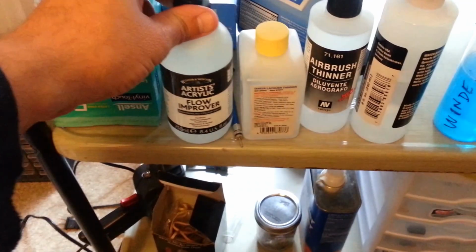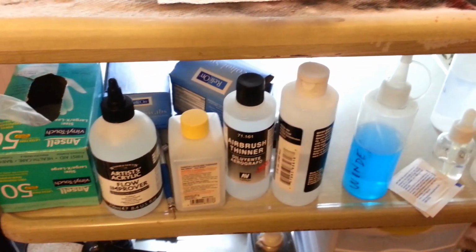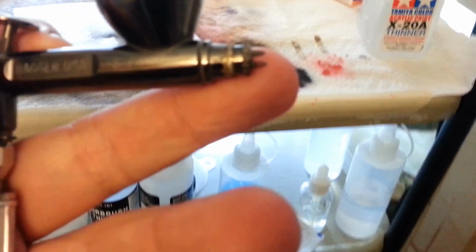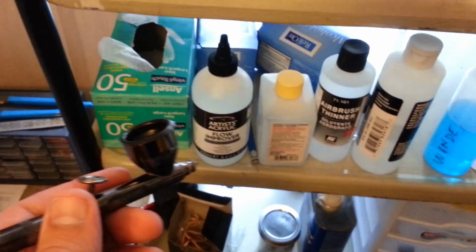My mask, which I never use, and I should, I know, but I don't. Drill, some clamps, my cat again. This is where I do most of my airbrushing, which you see I've got some acrylic retarder, which works really good. Sometimes the airbrush will stick on the end here, on the right there. You'll get the little blobs on there where it makes it start spitting. If you just put a drop or two of that acrylic flow improver, it never does that, and then the paint kind of self levels, and it's really awesome.